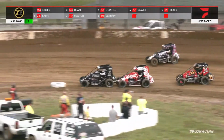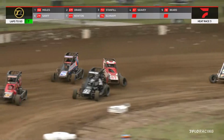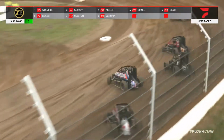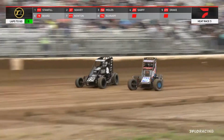Close quarters into the left rear of the 19 as that car all but stalled out of the bottom side of the racetrack. And both of them going to lose a couple of spots here. Drake had the road blocked. He basically got the 19 refired, and Carter Sarf going to take advantage of that. Says, thank you very much. The driver that started last, well, he's not last anymore. He's challenging for 3rd as they work into turns 3 and 4.